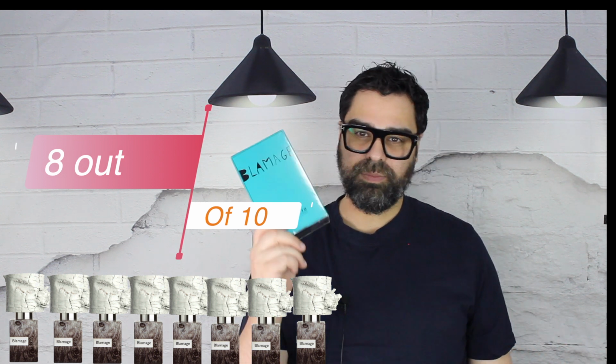So at the end of the day, I have to give this one a score, and I think it's going to be a higher score just because of my interest. After I drained the sample, I have to give this a score of a high 8, possibly a 9 for Blamage. Of course, I got the bottle, so that may move up once I start wearing it more when I do my full-fledged review.